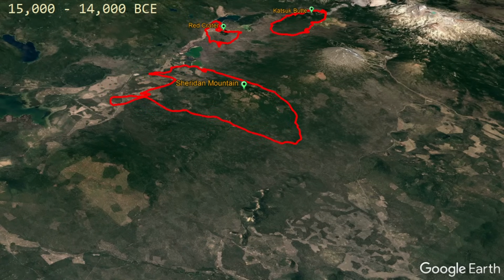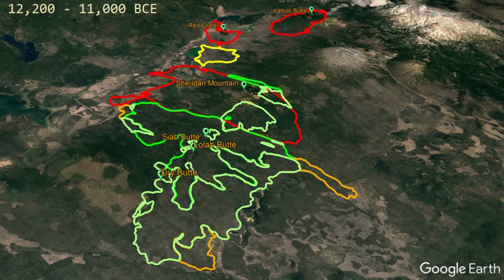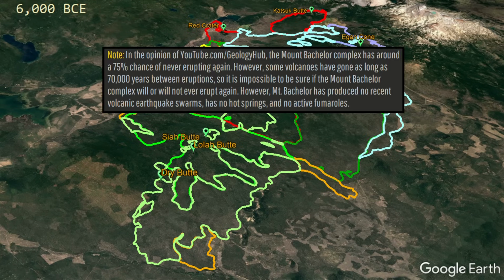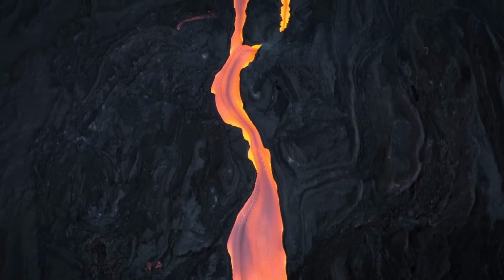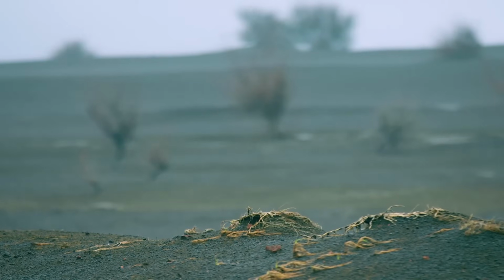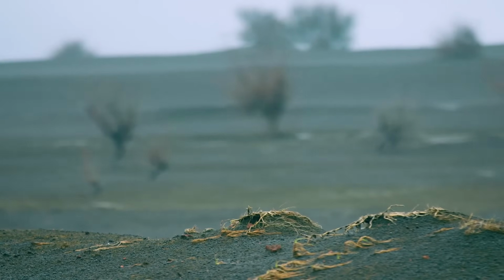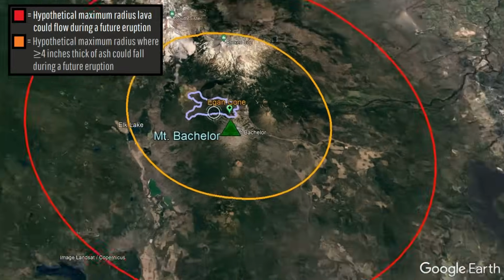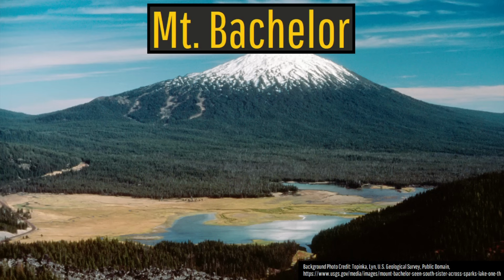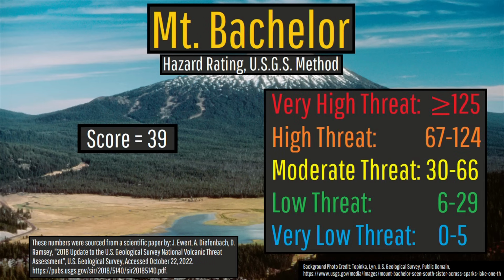Since Mount Bachelor has not erupted since and has not shown any signs of life in recent years, there is a possibility that it will never erupt again. But if it were to erupt again, a cinder cone forming eruption north of its central peak would be the most likely outcome, sending lava flows up to 20 kilometers away and heavy ash emissions as far as 10 kilometers away. Since these ash emissions could disrupt regional air traffic and there are residences within this radius, the U.S. Geological Survey designated Mount Bachelor as a moderate threat volcano.